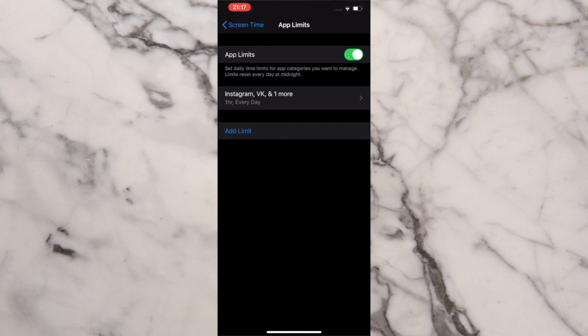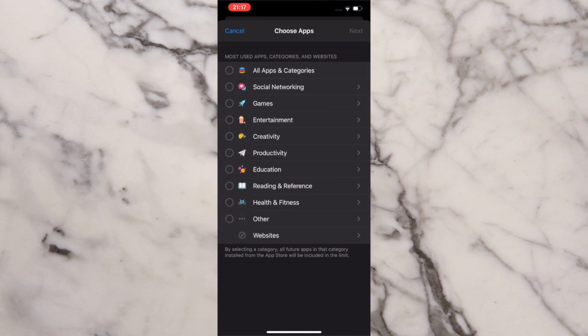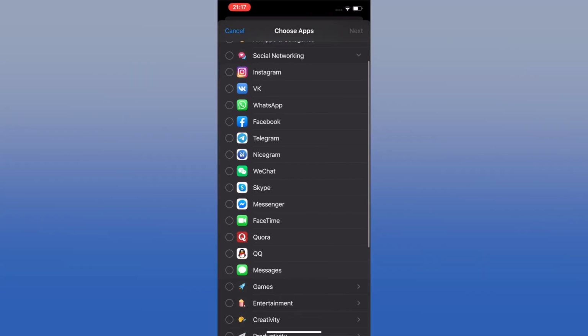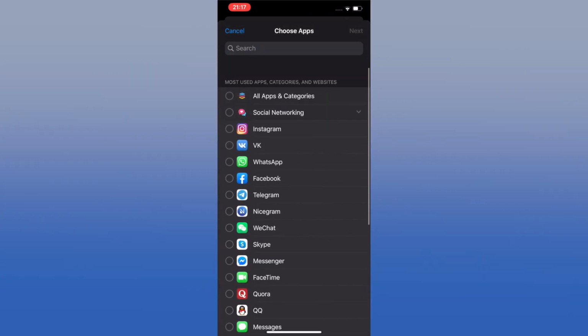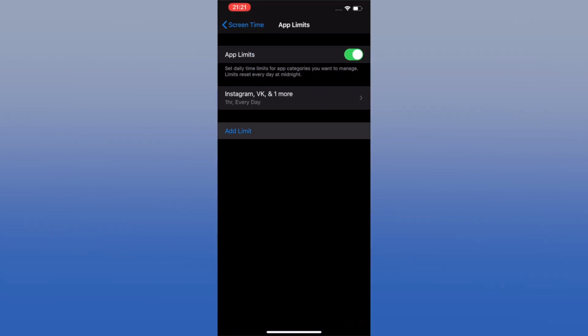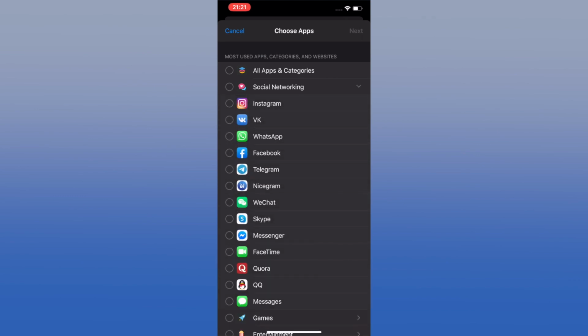For example, social media apps, entertainment apps, and etc. In this case, we don't fully restrict ourselves from using it. We educate ourselves to use those apps less. Another great feature is that it lets us choose exactly which app to restrict.